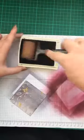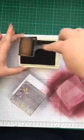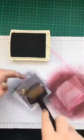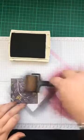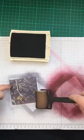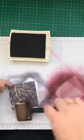But then what I tend to do, because we want this to be black, so keep going round, and then I'm going to turn it 90 degrees, and I'm going to go up and down that way. Just keep it moving. Even if it wiggles, keep moving. So can you see I'm not getting a harsh line, because I'm not doing that side then that side. I'm keeping it moving, keeping it moving, keeping it moving.